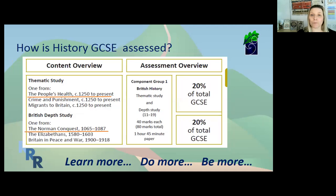In terms of assessment, we have no coursework, but there are 3 papers, and they are different lengths. So the first one, paper 1, is our thematic study of people's health and Norman conquest. This is an hour 45 paper, and all of our units have an equal weighting of 20%. So there's 5 units in total.